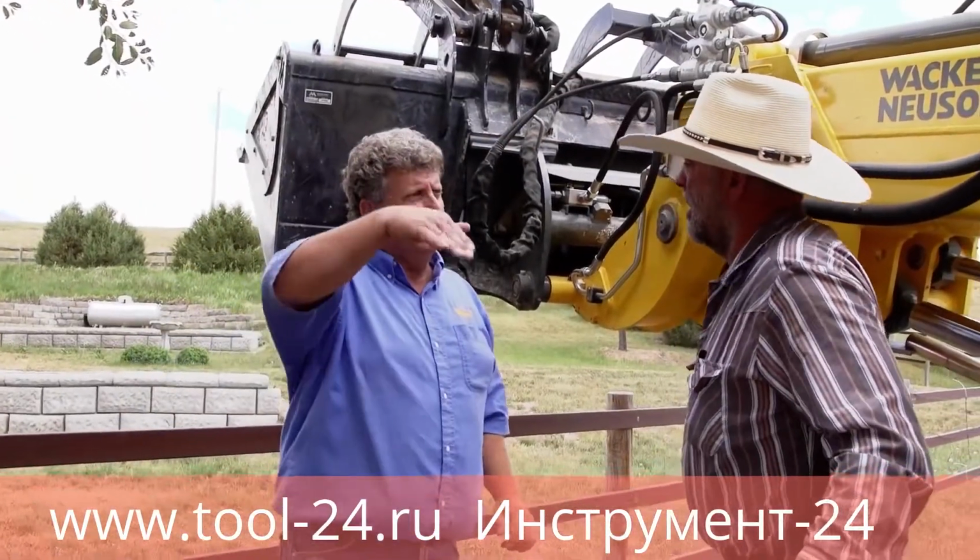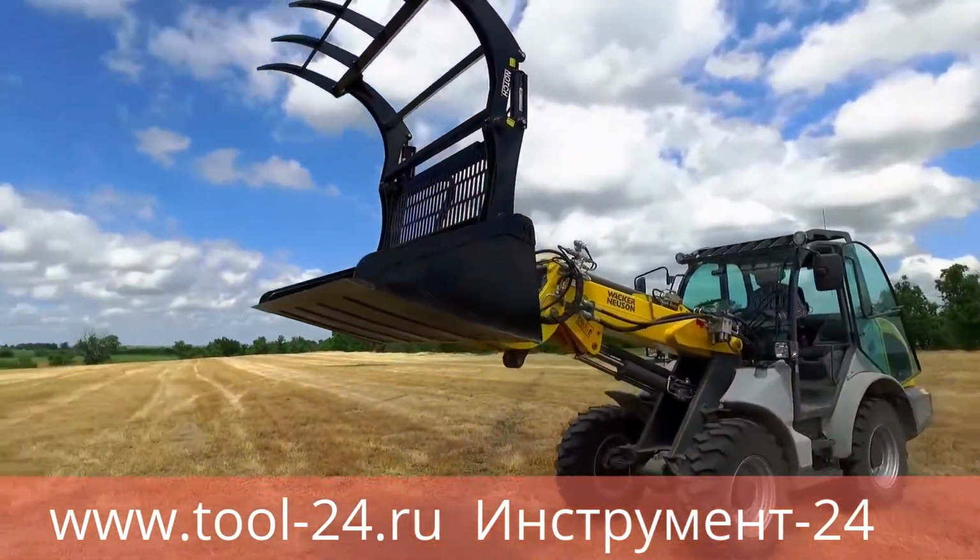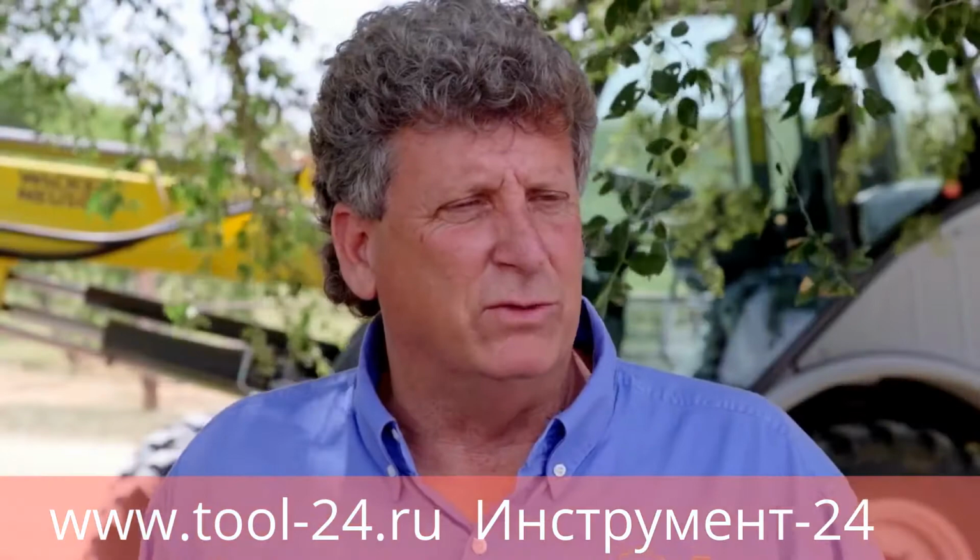that I thought we could get him an 8085T. It's a machine that was a little larger and had better road speed and was more capable for what he wanted to do out in this little isolated area out here.